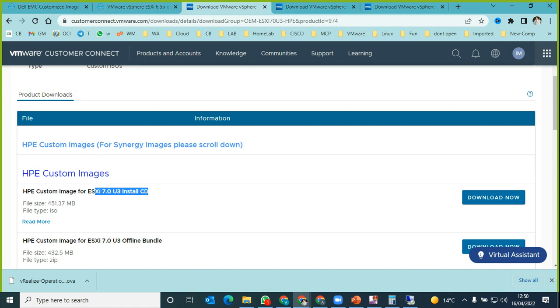If it is an HP iLO board, or if it is a Dell iDRAC, then put the CD in, mount the CD, and install a fresh copy of ESX. Now before that, if you remember, we did a session around ESX customization, and we extracted a customization for the server.